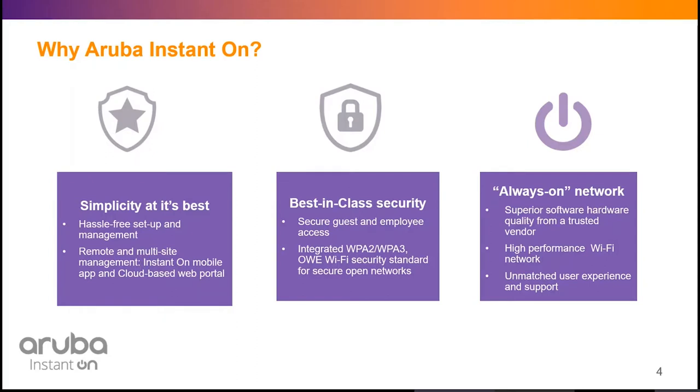Later on, we'll discuss that Aruba Instant-On is capable of having an SSID for employees and for guests. Integrated WPA or WPA3 and Opportunistic Wireless Encryption, an enterprise Wi-Fi security standard for secure open networks. So when we say OWE, what it does is all wireless traffic goes encrypted instead of in clear text.